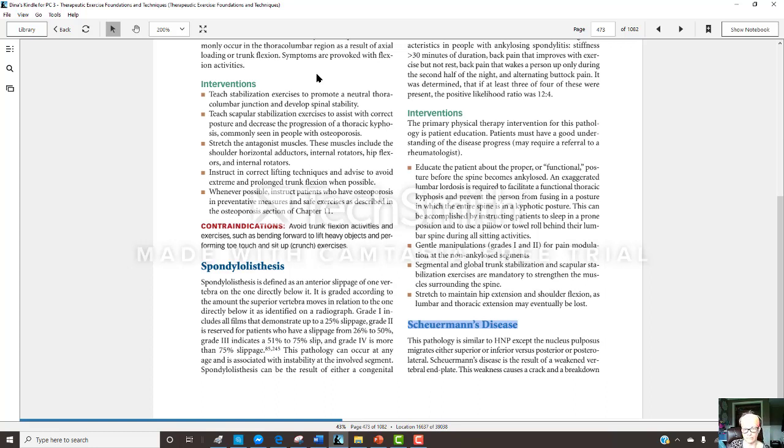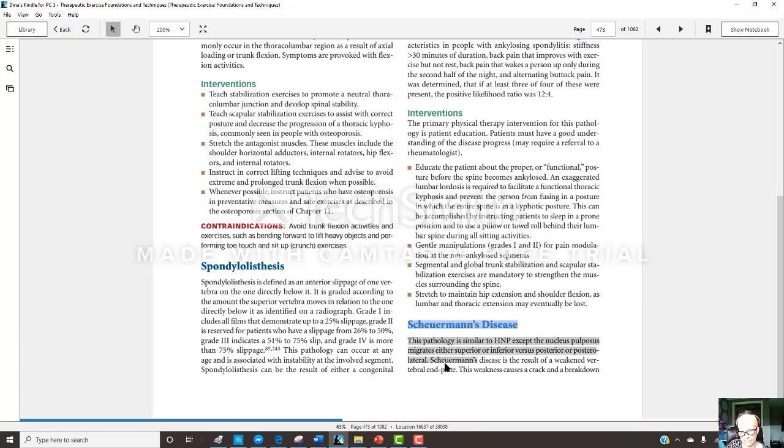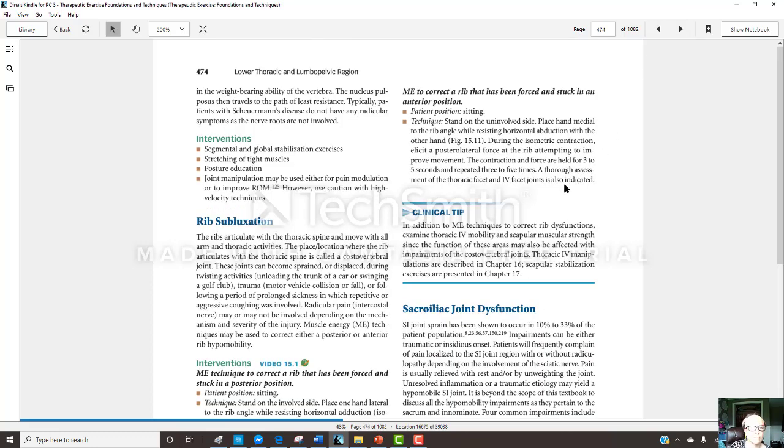Scheuermann's disease. This pathology is similar to HNP, except the nucleus pulposus migrates either superior or inferior versus posterior or posterolateral. Scheuermann's disease is the result of a weakened vertebral end plate. This weakness causes a crack and a breakdown in the weight-bearing ability of the vertebra. The nucleus pulposus then travels to the path of least resistance. Typically, patients with Scheuermann's disease do not have any radicular symptoms as the nerve roots are not involved.